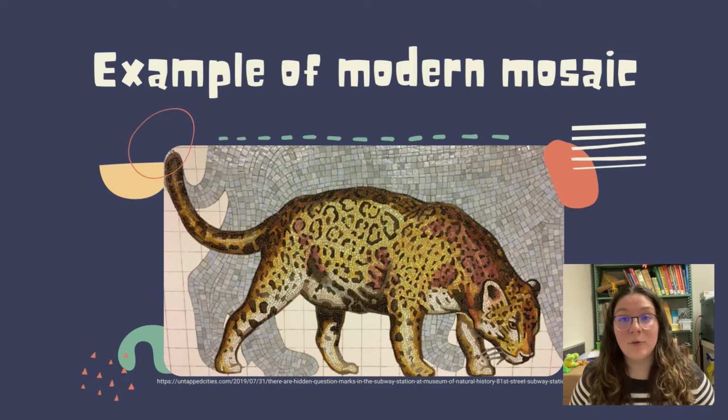Pictured here is a super cool mosaic as part of the New York City subway system. And this one is at the subway stop for the Museum of Natural History. I remember seeing this mosaic and other ones when I went to New York to see the museum, and it's so beautiful. You can see all of the teeny tiny pieces and tiles that make up the jaguar.